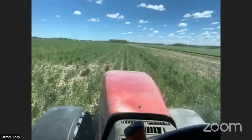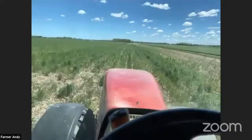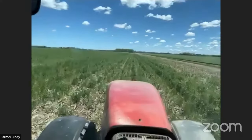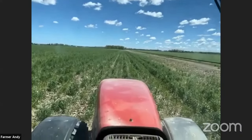And this particular field's about 3/4 of a mile long. So when you're doing that, you got to make sure you pay attention from end to end. So, but that'll create a straight line, and go from there.